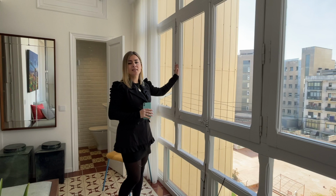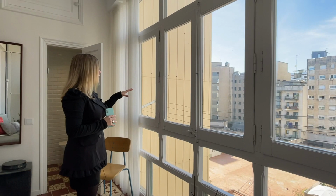And as you can see, it's very bright up here, and it's because even though we're facing an interior courtyard, this is a high floor and there's nothing obstructing the views. Actually, right across from the apartment, there's a medical center that's open 24/7, which is very, very practical in case you have any emergencies.